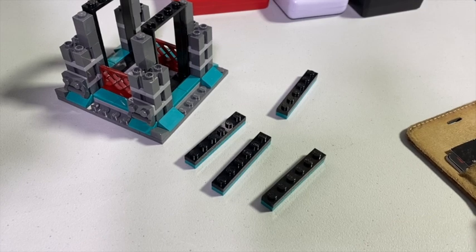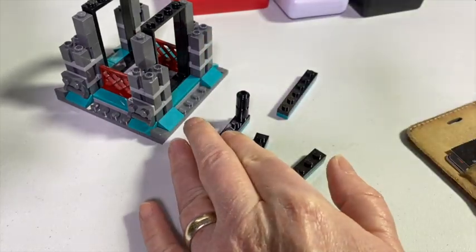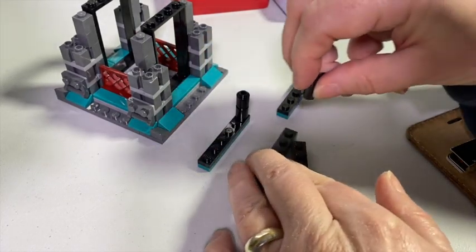Sing us out, Mother Goose. Bricks and pieces, bricks and pieces, a fa-da-da-da.